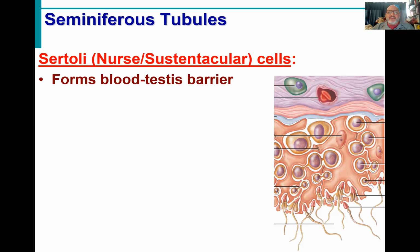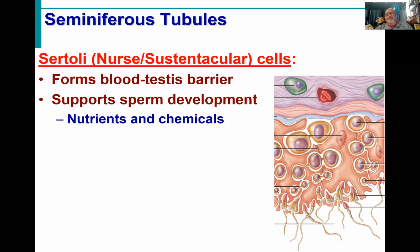No, that would probably be a bad thing, absolutely. So these Sertoli cells play a huge important role in helping to form what we call the blood-testis barrier, protecting these unique immature cells that are being produced and stopping us from getting an immune response that attacks our testes. That in and of itself would be vitally important, but our Sertoli cells are actually the major cells involved in supporting sperm development.